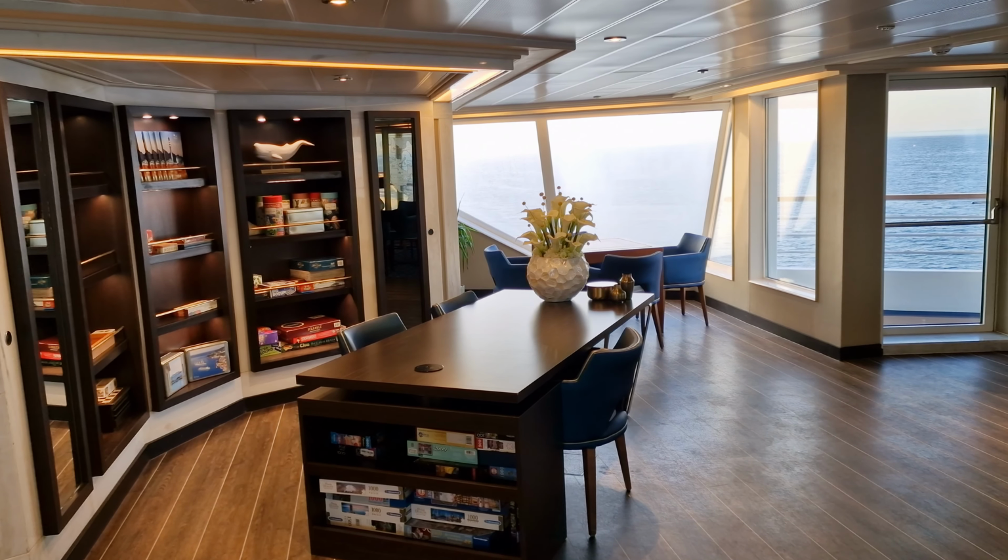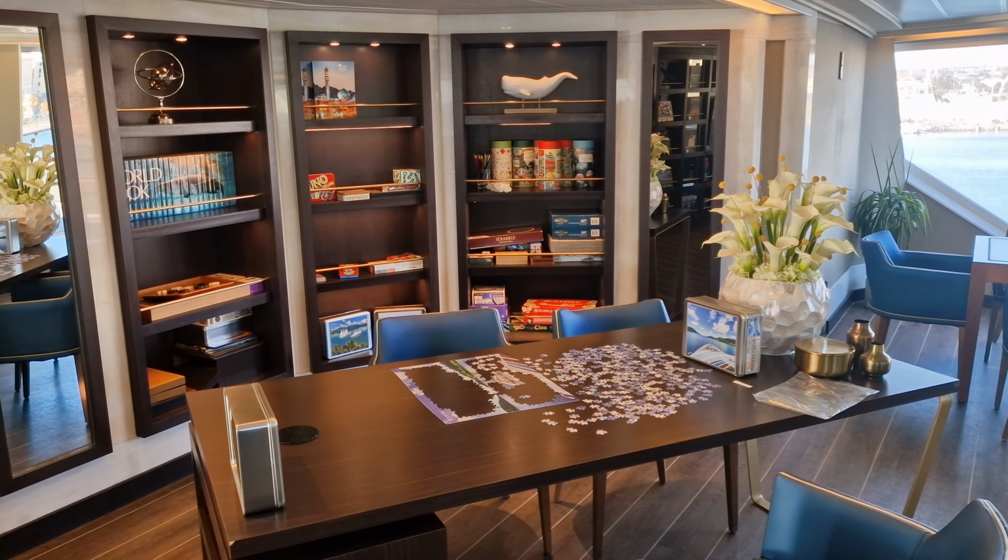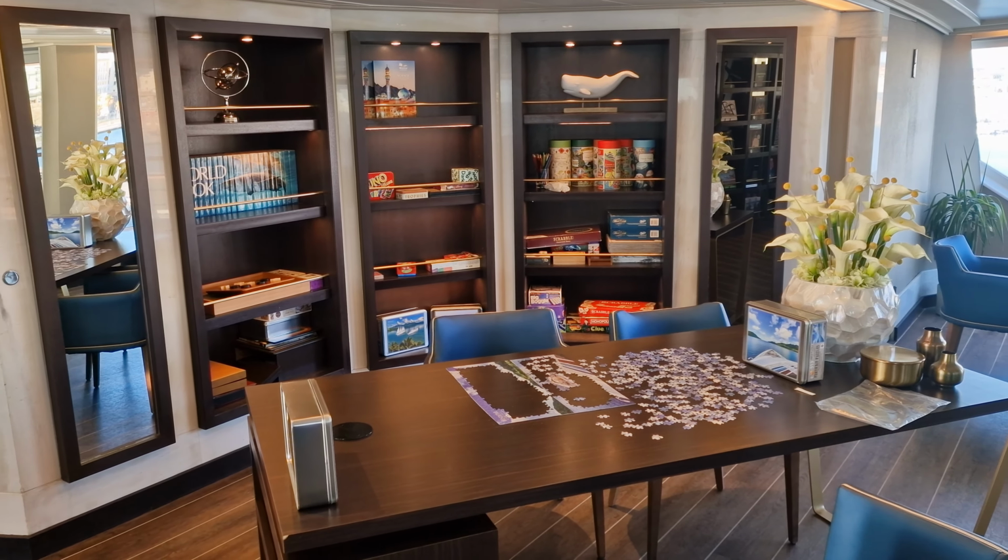Number 6. Enjoy the Yacht Club and its observation deck. Finally, I just wanted to highlight the fabulous Yacht Club, which is located right at the front of the ship on Deck 8. Now this is a real gem on board Star Legend, as it's a wonderfully cozy place to sit back and relax and take in the views whatever the weather. It also features a small library with a decent selection of books, as well as board games and jigsaws. So if you fancy some chilled time during your cruise, then this would be a great spot to visit.